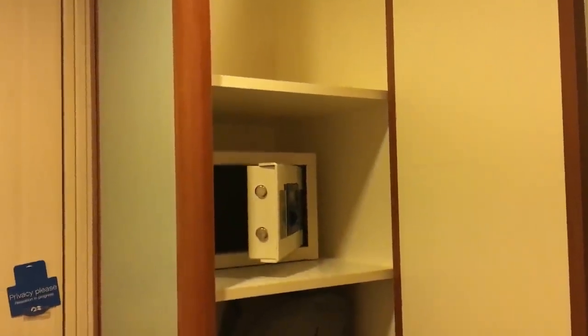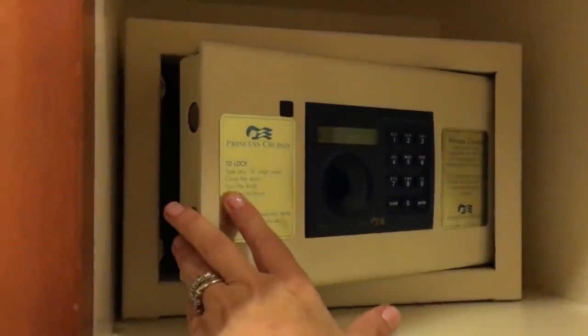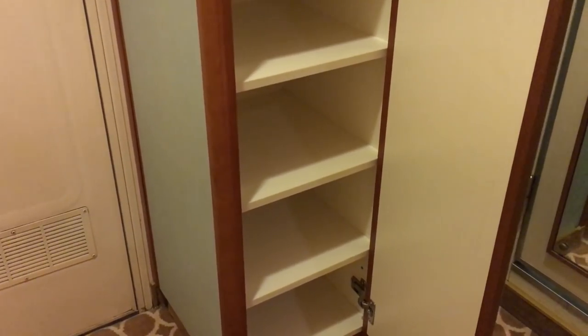And this is the full length closet with shelves. That one's a little high, that's going to be my husband's. And then the safe, which appears to be combination operated, so this is not credit card operated. Okay, and then a series of shelves going all the way down to the floor. And we'll take a quick look at the restroom.